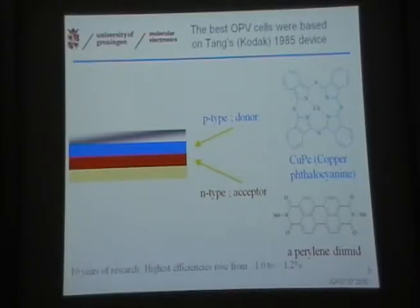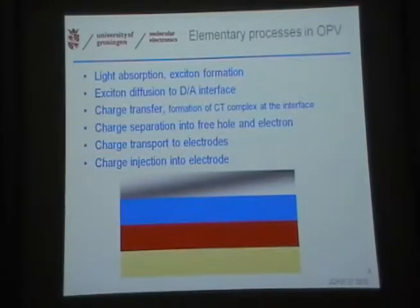In the 10 years of work after Tang's original publication, I think the efficiency went up from 1 to 1.2%. Imagine how discouraging that is. Again, the major processes go very fast: light absorption and exciton formation, because we have molecules. Then exciton diffusion to the donor-acceptor interface, then charge transfer, formation of a complex, if you wish, how long that will live is another situation, and then charge separation to a free hole and electron, then transport to the electrodes, and then the injection. You can invent even more sub-steps if you wish, but these are the main things that we have to worry about and that you want to optimize.